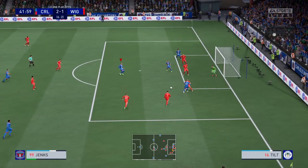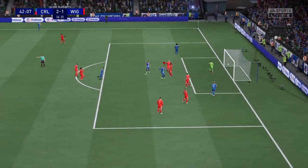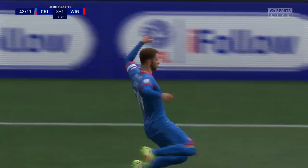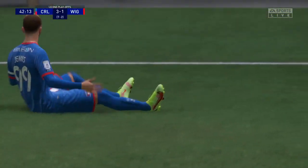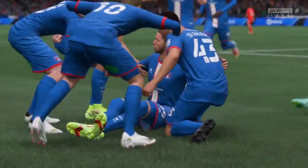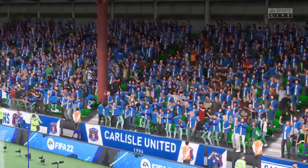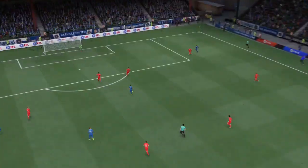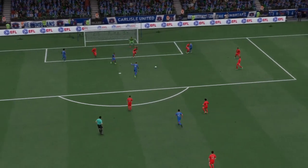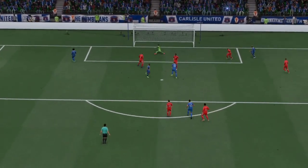The inside route looking promising. Cuts it back. In it goes! He's made it a brace for himself. No stopping him, apparently. Well, let's have another look at this, because he does really well to pick the right pass here, and the finish is just as good. That's an excellent goal.